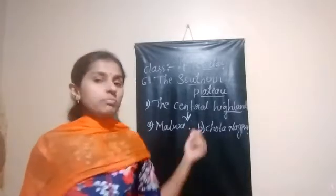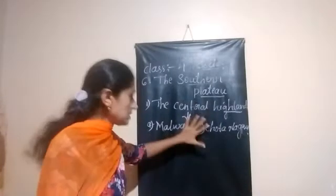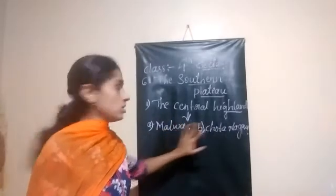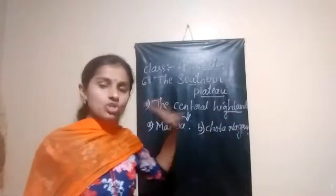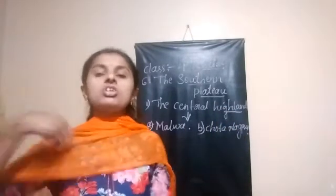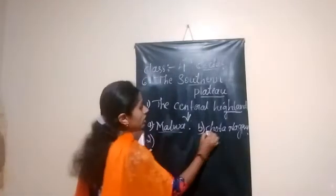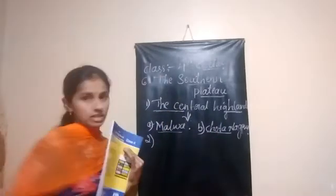In the previous class we discussed the central highlands, and within the central highlands there are two divisions. One is the Malwa plateau, another is the Chota Nagpur plateau. We have discussed up to the Chota Nagpur plateau. The next major division in the southern plateau is the Deccan plateau. These two, the central highlands and the Deccan plateau, are the main divisions.